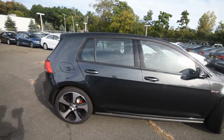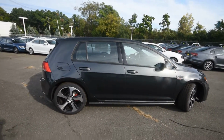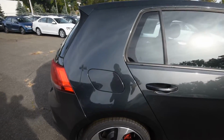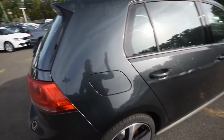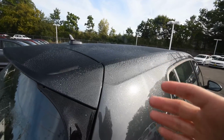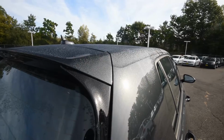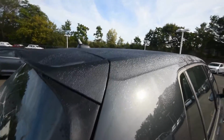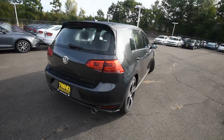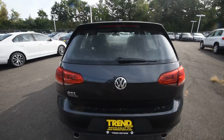Overall, the lines are aging gracefully as this car was introduced in 2015. If you stare at it long enough, you'll see that there's a lot of little fine details. Can't really see up top here because of the morning dew, but this little line at the leading edge of the roof gives it a little bit of character, as opposed to just being slab-sided and boring.